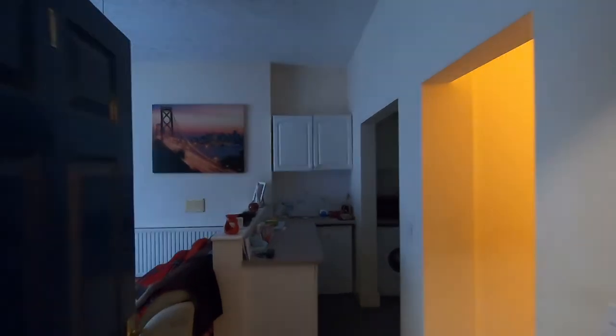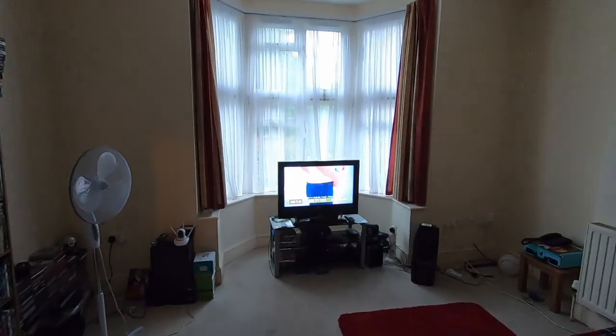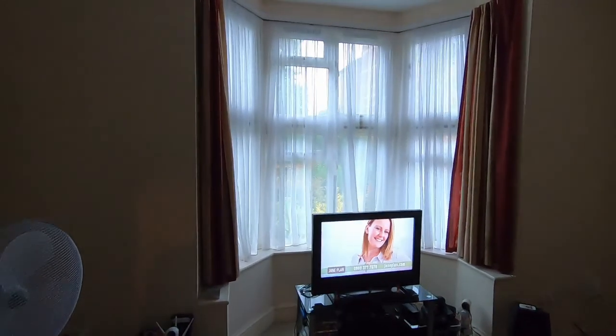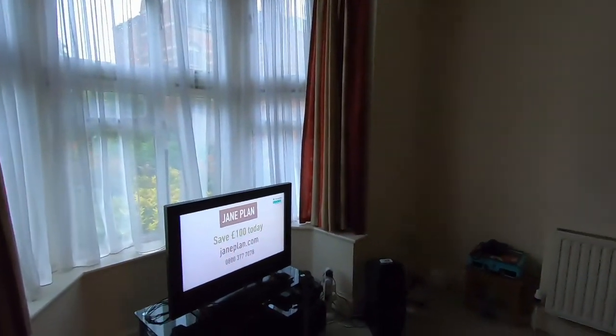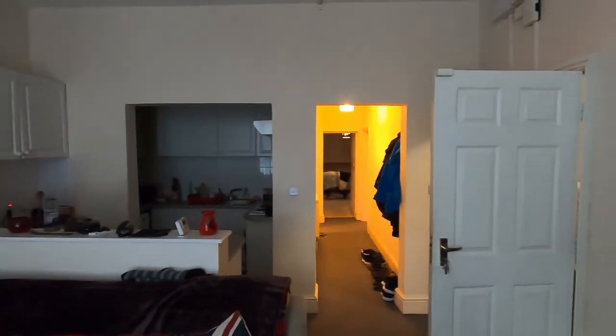So as we come into apartment 1, again like next door, this is a larger 2-bedroomed property. So again, you've got the nice big bay window to the front elevation. Radiator and gas central heating as per all the flats in here.